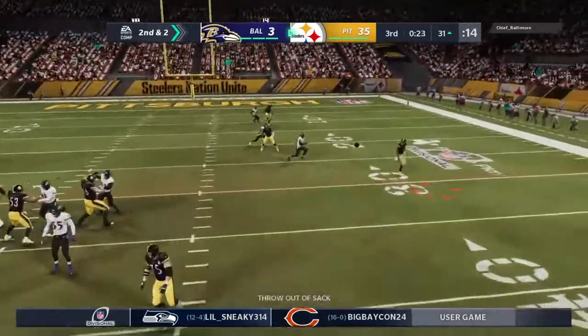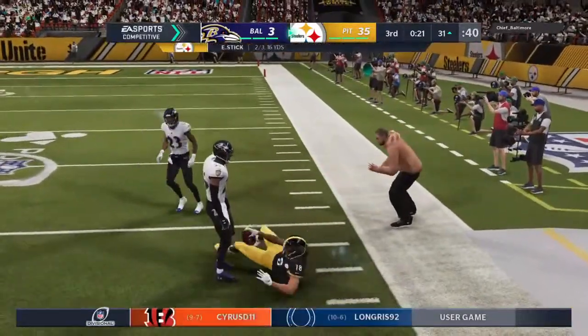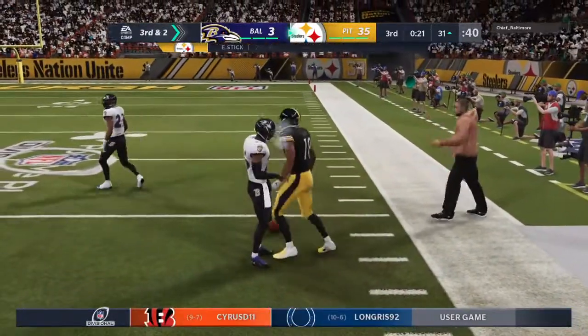Stick from the gun. Man open is board. It's complete. No gain that time on the completion, and it'll be third down.